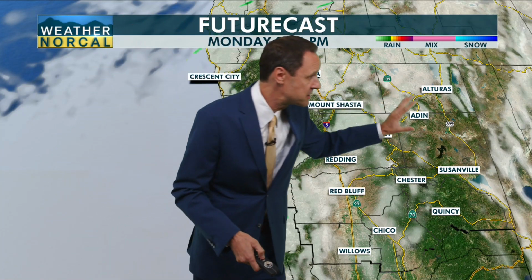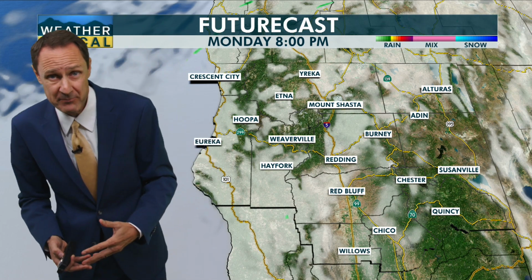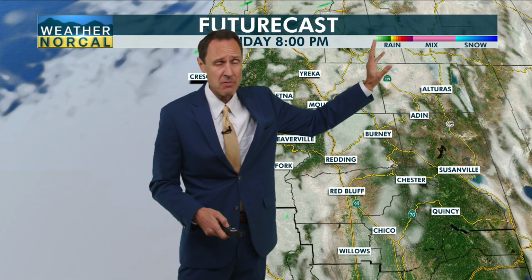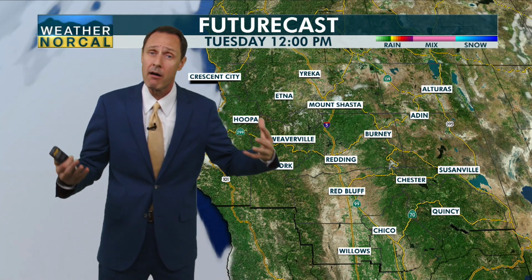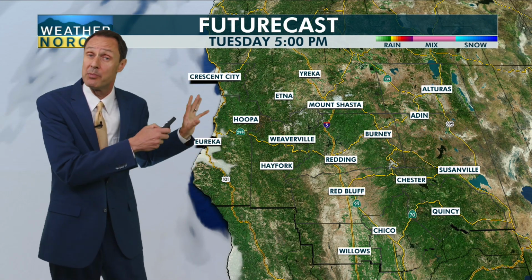Eastern mountains, there's a very good chance many of you could get through the day without even seeing a drop of rain, if at best maybe a trace in some spots here. Alturas, Modoc County, again too, also probably not seeing much in the way of rain there. And then as we go through the day tomorrow, we've got clearing skies with the exception of the coast, still seeing some clouds, but dry.